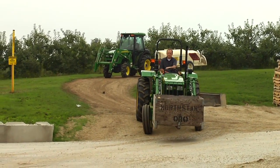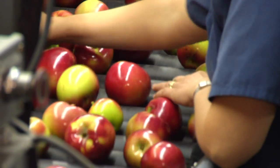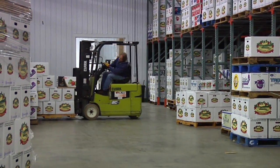The fruit comes in from the orchards to a modern packing house right here on the grounds. It's cleaned up, packed up, and shipped out all over the country.